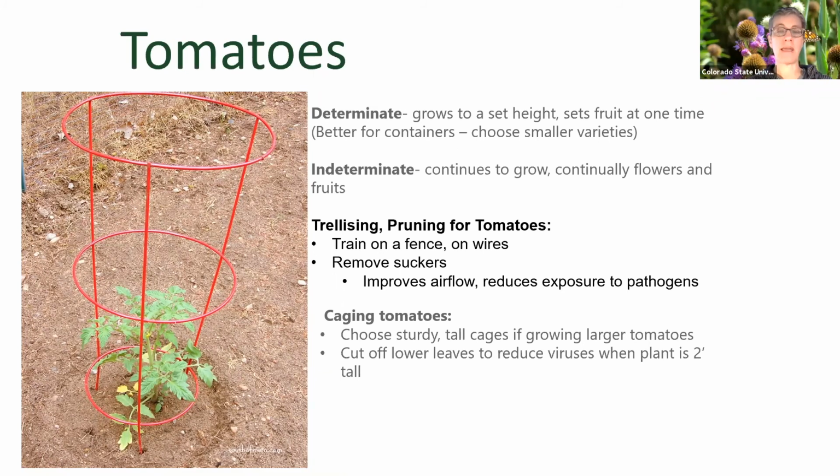So, either way. And then with the indeterminate tomatoes, you do want to remove some of the suckers, because they can get so densely growing that you don't get a lot of airflow in there and you can get easy virus transfer. So you kind of want to remove some of the vegetation once they get to be a decent height.